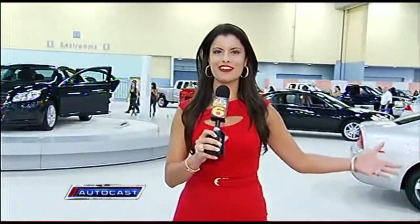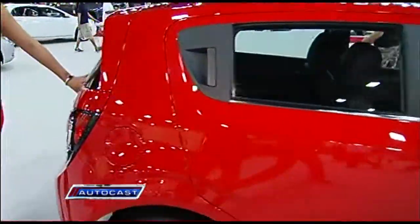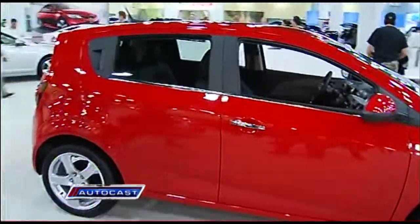And hey, folks, how about a new car? Who doesn't want one of those, right? Well, come right here to Chevy and you could enter to win a brand new car. As a matter of fact, you could enter to win this car, the Sonic LTZ. How about that? And I'm going to walk you over now to one of my favorite vehicles.